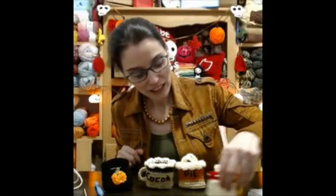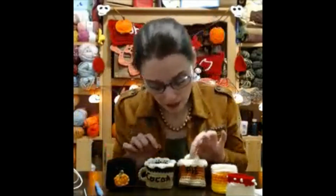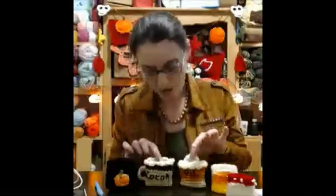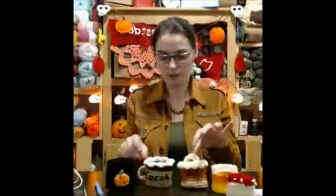There's the little toadstool there. Got my little toadstool. And I got my little candy corn, my little miniature trick or treat bag with a little pumpkin applique on it. And then the coffee mug, little guys, a cocoa mug and a pumpkin pie bag. I love them. Oh my gosh. What else is over there? The pie. We don't have any pie emojis. That's it. We need a pie emoji.